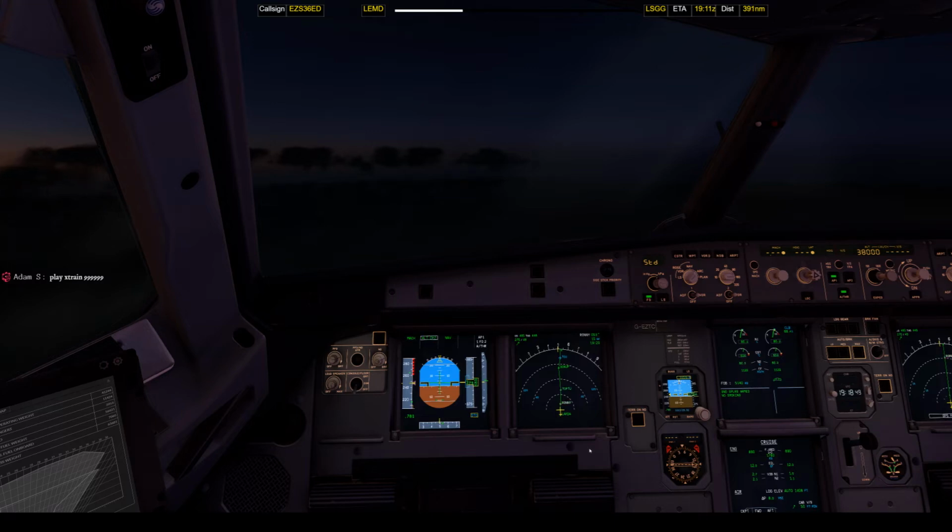Lufthansa 181, you are clear to destination. Survivor 2 Charlie, runway 13, 4414.